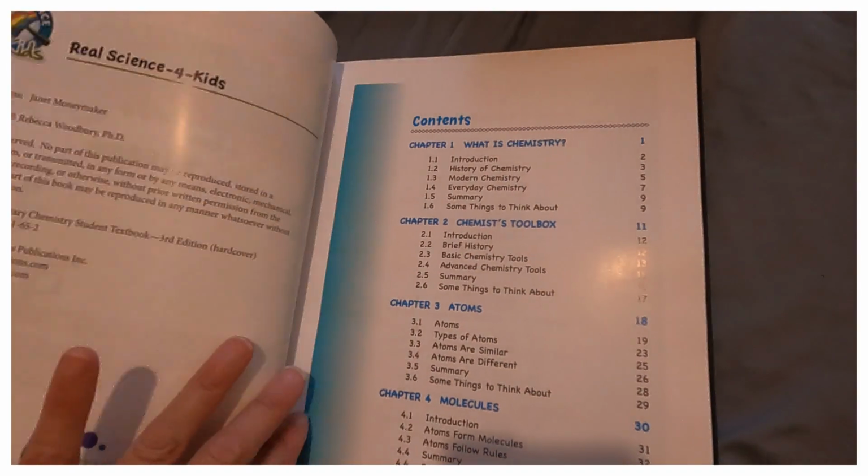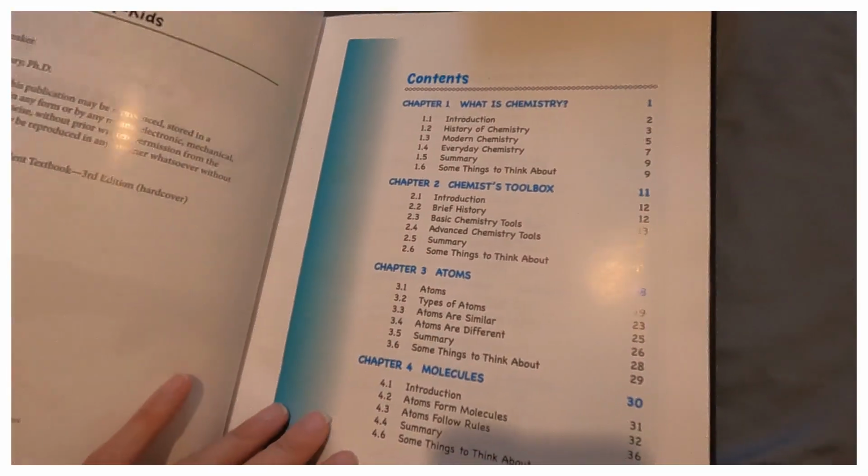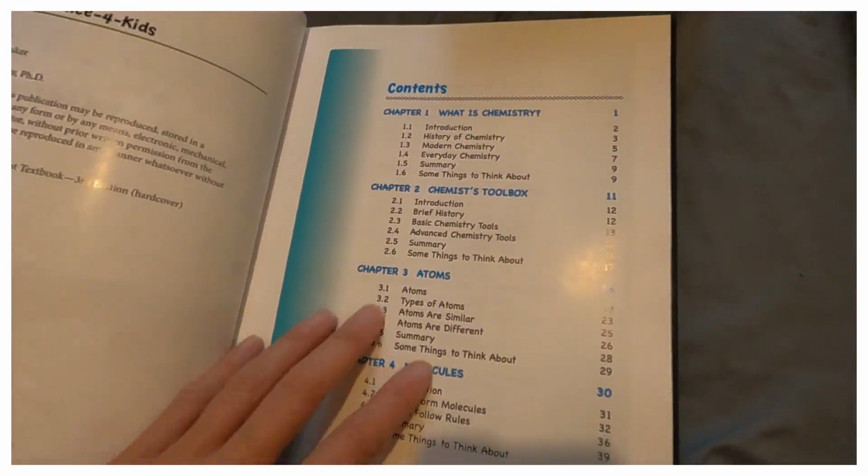Okay, so when I open it, there's another alternative. Say you found a different curriculum that you love. Say you love Apologia. I'm going to show you something else that you can do, a 3rd alternative. Okay, so this is just the chemistry, right?